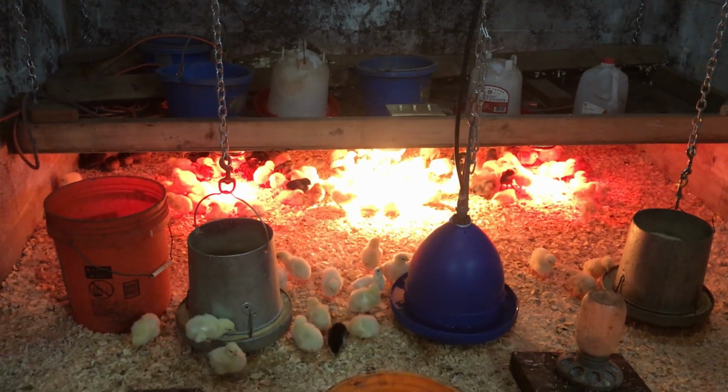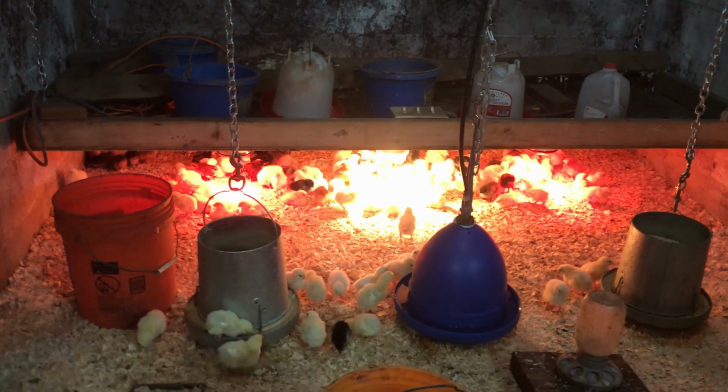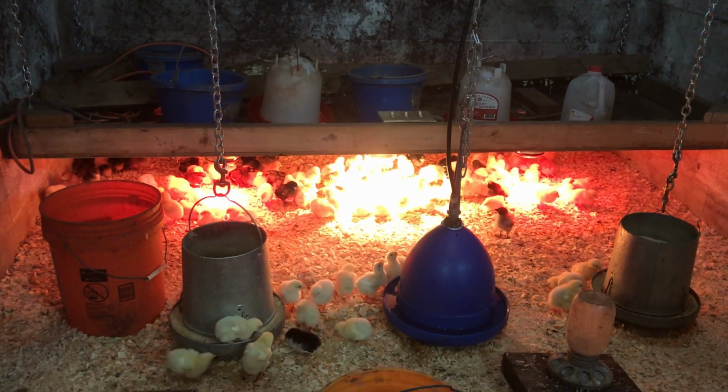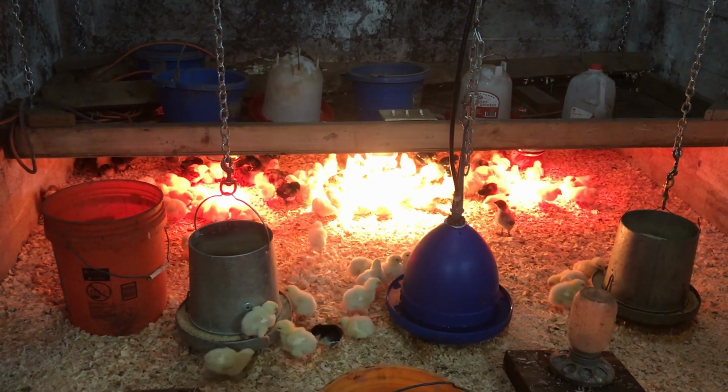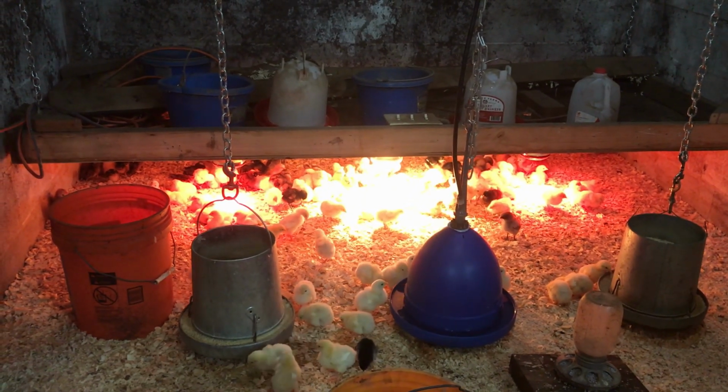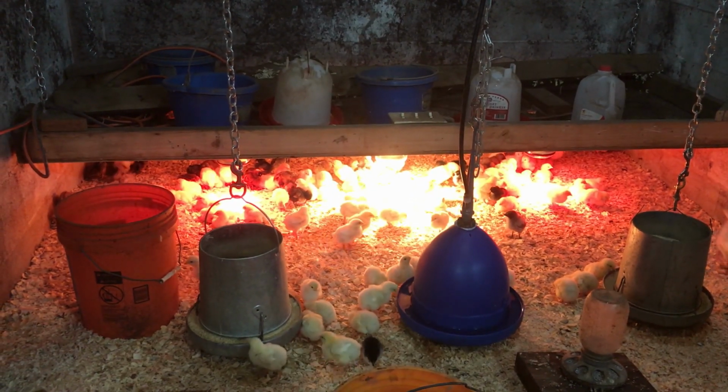So anyway, we got the chicks going. Look forward to getting them out on pasture. And I'm working on another video to get some laying hens out on pasture.